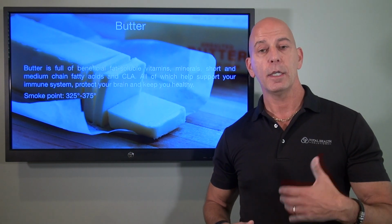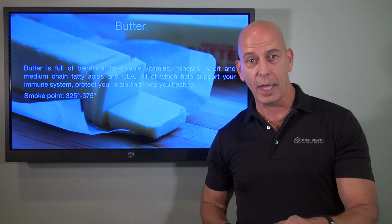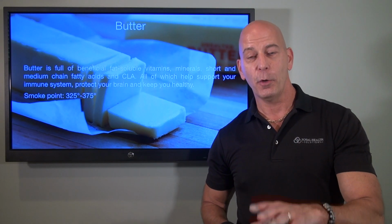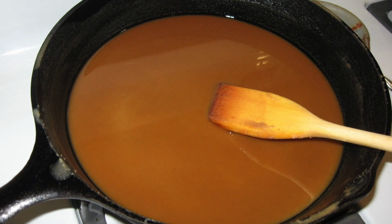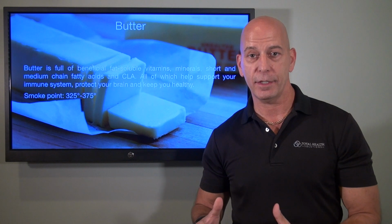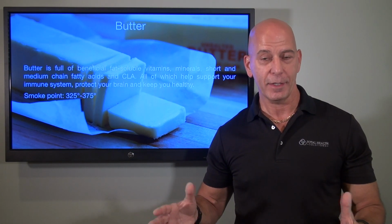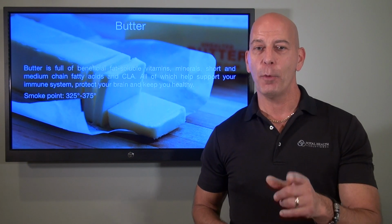So once again, you want to keep it on a medium-low heat, right? So you don't want to get it to burn unless you're French or you're from New Orleans and you want to make a roux, then you have to brown it up a little bit, but you don't want brown butter. It's not that good. I don't like the taste of it very much unless I'm making a roux and I'm making something Cajun, okay?